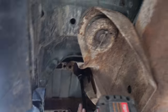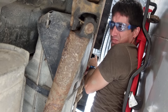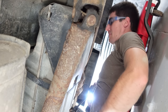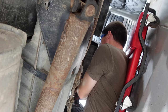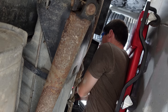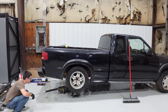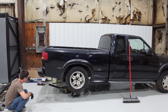All right, watch out. I'm hitting it. So is that 8 total? Yeah, I think there's 8. And then we still have to get in here somehow and get the fuel neck out. Fuel neck and the rear wiring. Lower the truck, pull the jack stands out. For being a rapid pump jack, it's just not rapid enough, you know?